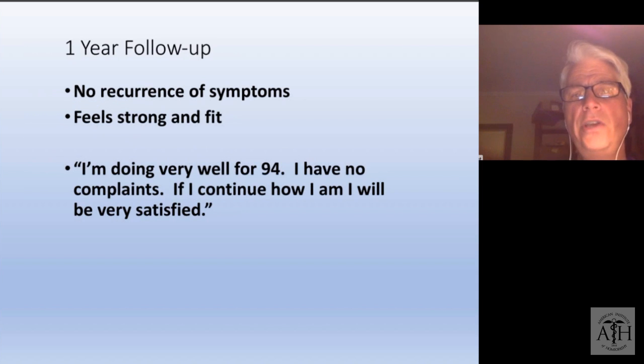At one year, there were still no recurrences of his symptoms. He feels strong and fit, and he said, "I'm doing very well for 94, and I have no complaints. If I continue how I am, I will be very satisfied."